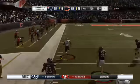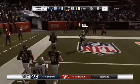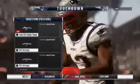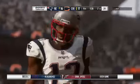Oh, he faked it with a juke. Now he's got some room. And he's all the way in for the touchdown. No flags. And in the final stages of this game, they're an extra point away from tying us up.